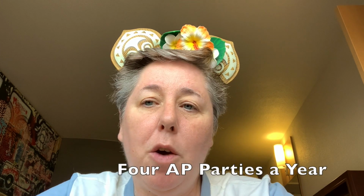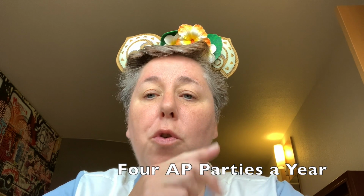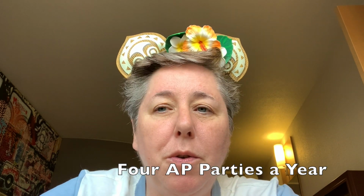Also, there's going to be 4 annual pass parties a year where you'll be able to buy a ticket for the annual pass party for the annual pass holder plus 1. So you'll be able to buy 2 tickets with your annual pass to each annual pass party should you wish to go, and there'll be 4 a year. The first one will be on September the 29th, 2023, and those tickets aren't available yet, but the theme of that party will be the end of the 30th anniversary celebrations at Disneyland Paris, like the grand finale to the 30th anniversary celebrations.